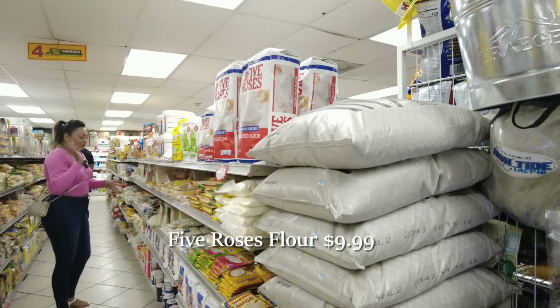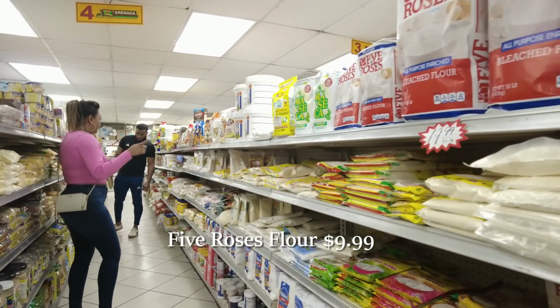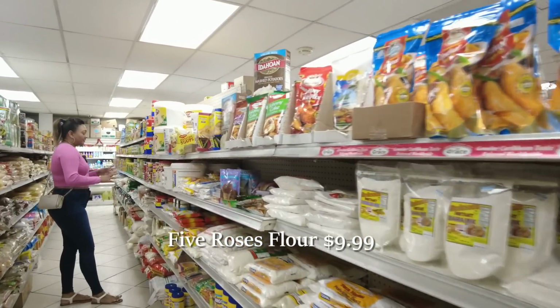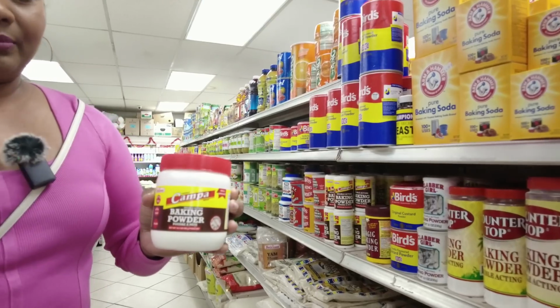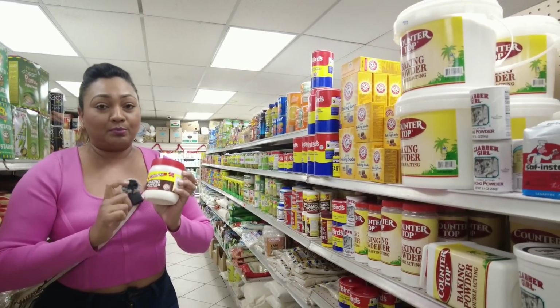So your cornmeal, your baking powder, your corn flour, everything, we're gonna get it here. You guys know I always tell you that Bedessee baking powder, this Campa brand, makes the best roti, the best dhalpuri, the best bus-up shut. It is an amazing product. Make sure you pick this up.